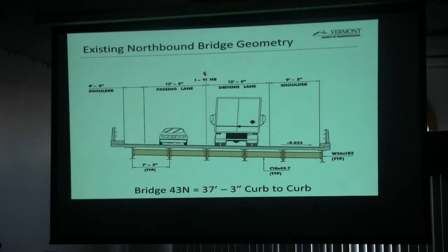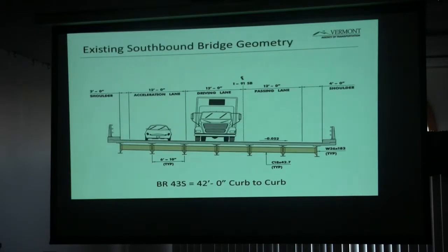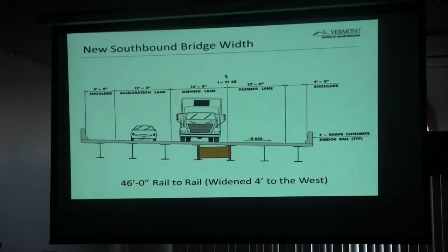So this is our northbound bridge on Interstate I-91. Currently, it's 37'3". It's basic 12-foot lanes, and the future bridge is going to have a wider shoulder here. You can see 16 feet. So, this is the area where we can stage for work or shift traffic when we're doing work on the future bridge over time. Our bridges are expected to last 80 to 100 years, so the likelihood of us being up on the bridge doing something over time definitely is a possibility. Southbound bridge currently is 42 feet, and again, we're just going to widen it a little bit to get that extra shoulder width in there so that we can get up in there and maintain it safely.